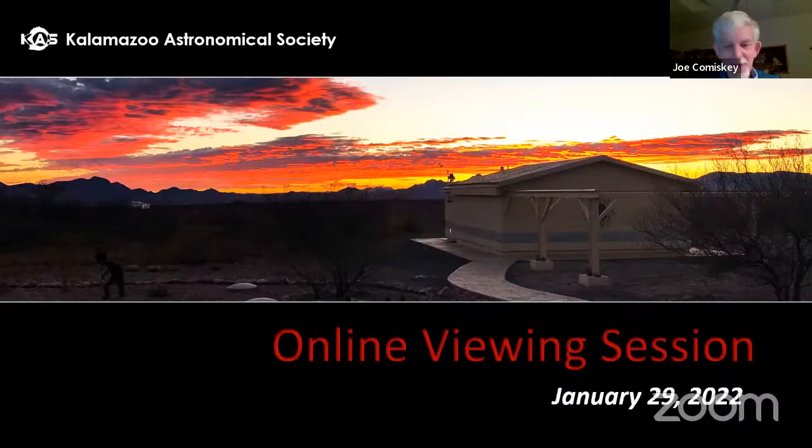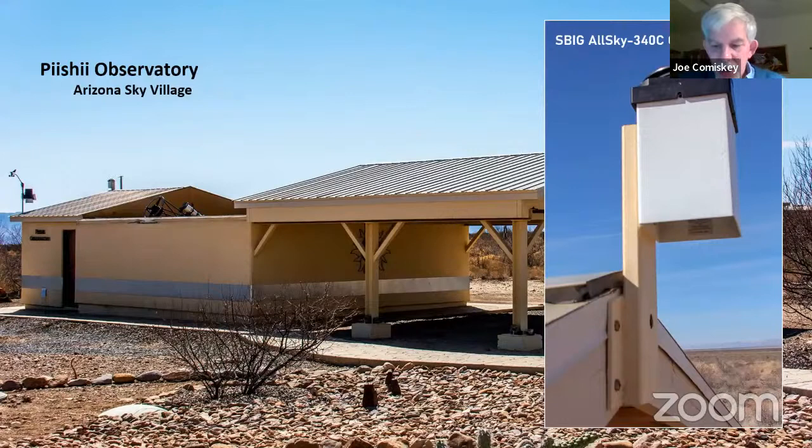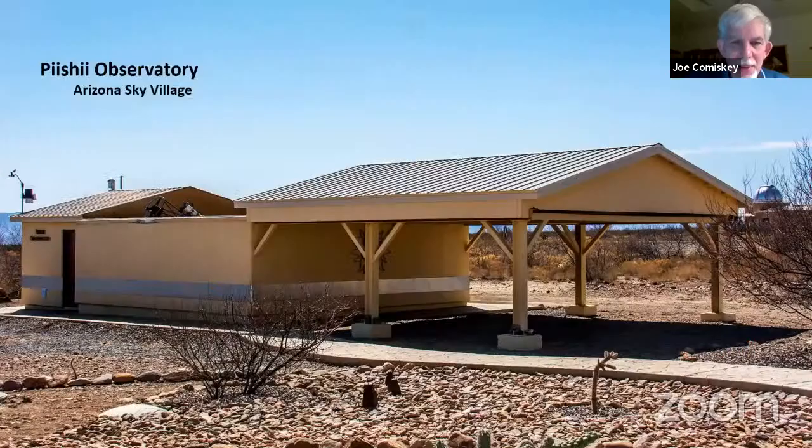So the first thing I want to do is introduce you to the Piishi Observatory. Piishi, by the way, is Apache for Nighthawk, and that's what the observatory is named after. It's kind of like the Owl Observatory that we have, but you'll notice that there are two sets of posts here on each side, not one. So it's a bigger structure.